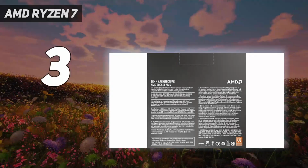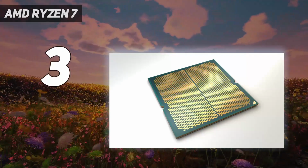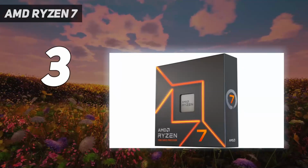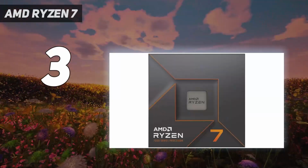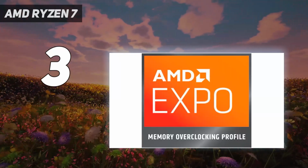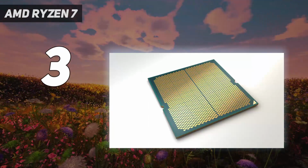At number 3. AMD Ryzen 7. The Ryzen 7000 series has definitely impressed us with its massive generational leap over its predecessor as well as its rival, Intel. Nowhere is that more clear than with the Ryzen 7 7700X, a mid-range-ish chip meant for more serious content creation and gaming performance that easily outperforms the best chips of the previous generation while not costing a fortune.